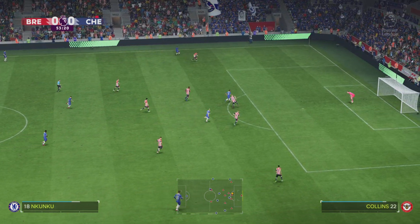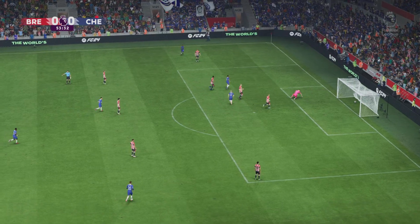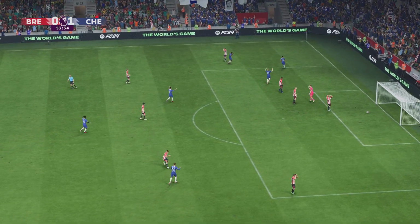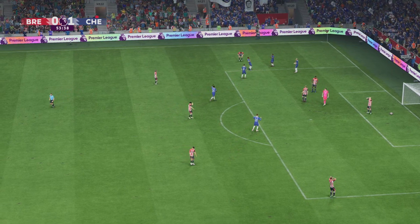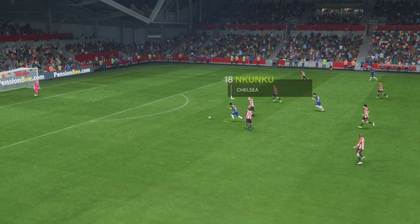Might be a chance here. And a goal! They've taken the lead! Well, playing a man short, but that doesn't seem to bother them. We shouldn't be surprised.